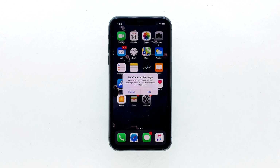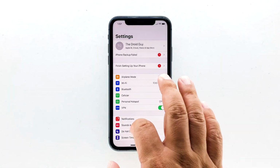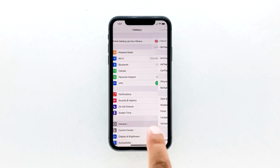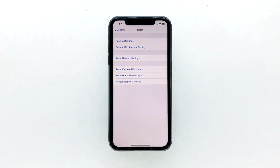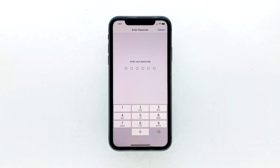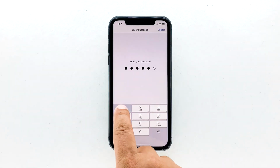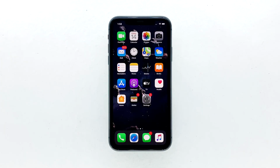Here's how it's done. From the home screen, tap Settings. Tap General. Scroll down to the bottom of the screen, and then touch Reset. Touch Reset Network Settings. If prompted, enter your security lock. Tap Reset Network Settings at the bottom of the screen. Your iPhone 11 will reboot after this. Once it has finished rebooting, try to see if the problem is fixed.